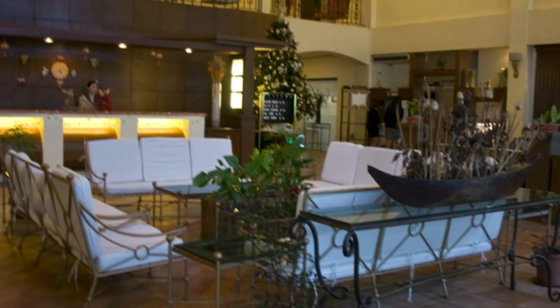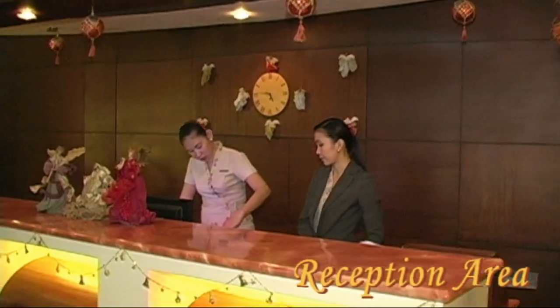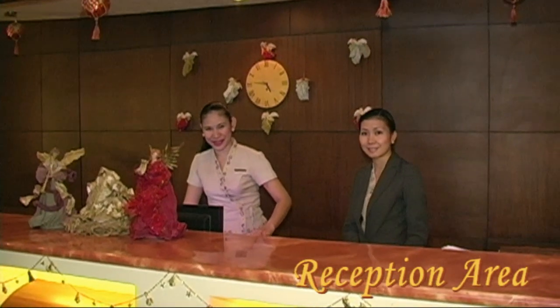Here's another view looking toward the reservations desk. And here we have the reception area. Hi, how are you guys?